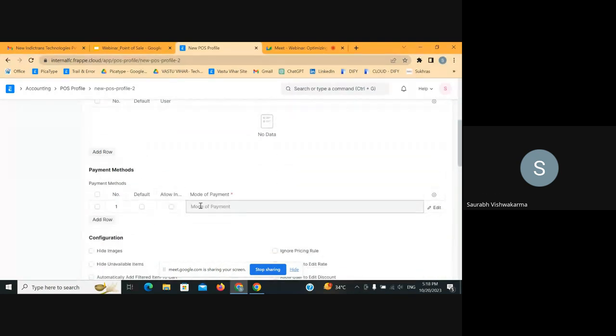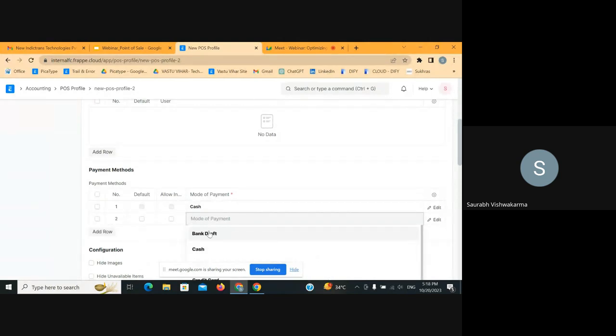You can add multiple modes of payment into your system. As of now, I'll just add cash. I'll add one more mode of payment, that is credit card. If I want to make any of those a default, I can make it the default mode of payment.